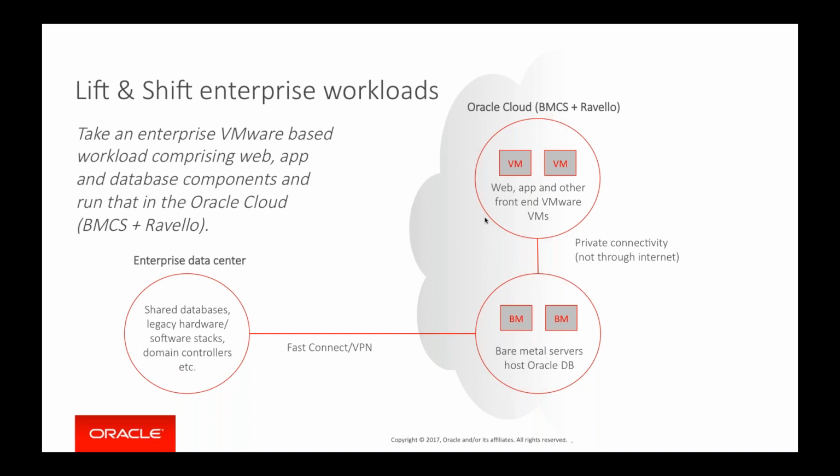And as Clay showed you earlier, you can use the bare metal cloud, which is a brand new infrastructure we've built, to provision bare metal servers. You can run your Oracle databases there. You can run other very performance sensitive workloads where you just need to run on the metal. You can do that in the bare metal server piece of it.